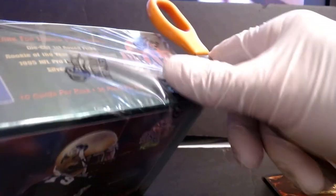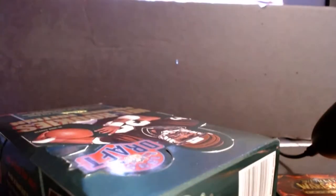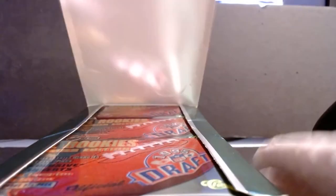And so this is what we're going to get into today and see what's in it, and give you an idea what you might get if you're interested. Go from there. Thirty-six packs, 10 cards to a pack, and so 95 NFL Classic Draft.